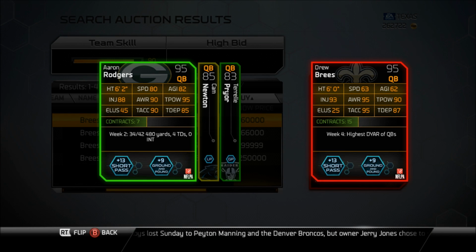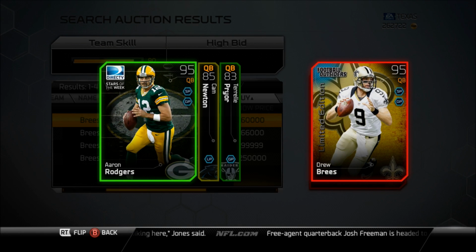But if you're a Saints fan, I can't tell you not to buy this card because this might be one of the few Saints that you get this year. You're going to get probably Drew Brees, Darren Sproles, and maybe even a Marques Colston unless somebody has a big week on defense, or even Jimmy Graham, forgot about him. But I wouldn't recommend anybody who happens to have 160K to buy this card just because there are a lot of good quarterbacks out there for a lot cheaper. So that is the Drew Brees right there compared to Aaron Rodgers. Aaron Rodgers would be the better fit for anybody's team, I believe.